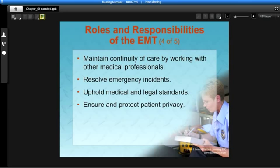You're responsible for maintaining continuity of care by working with other medical professionals to resolve emergency incidents. You're responsible to uphold medical and legal standards and to ensure and protect privacy.